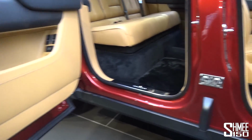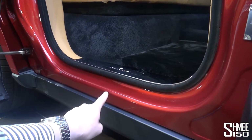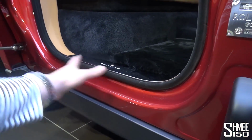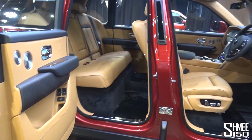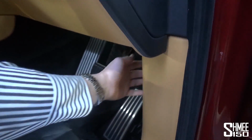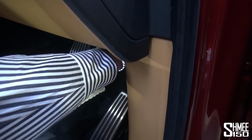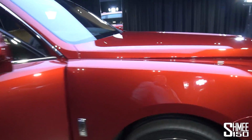A fun feature is the fact that the doors actually come over the outside of the sill. So for example, this part won't actually get dirty, which means you're not going to dirty your clothes stepping in and out if you're using the car in an off-road environment. Now before we get too much onto the interior, I actually want to open up the engine bay and talk a little bit about that side of things and what is powering the car.